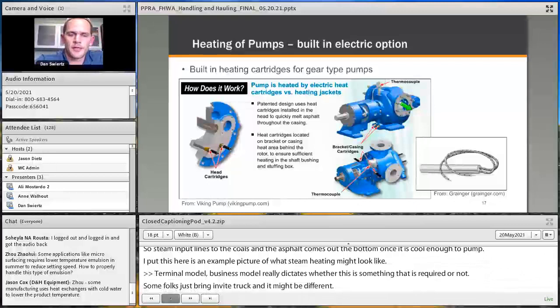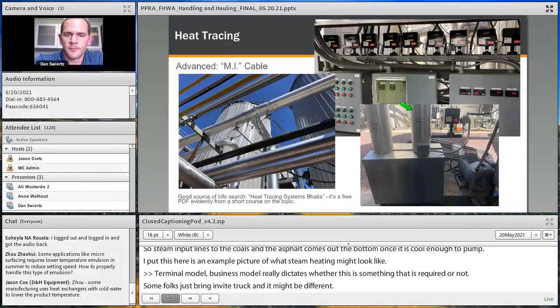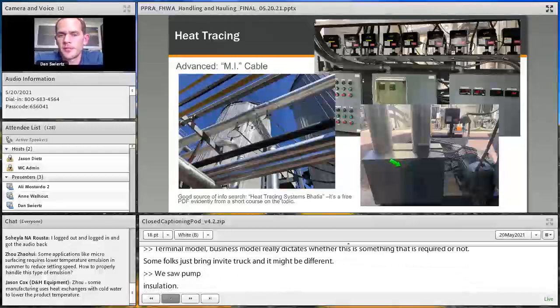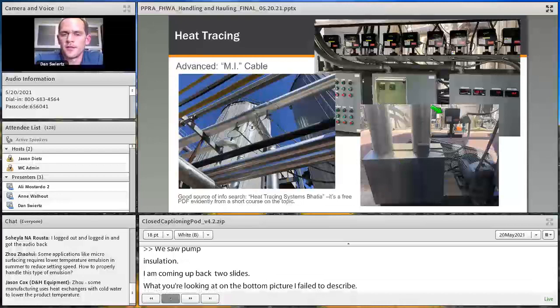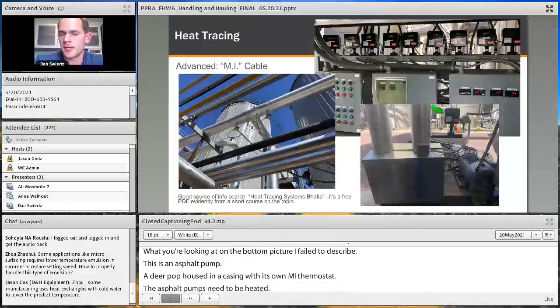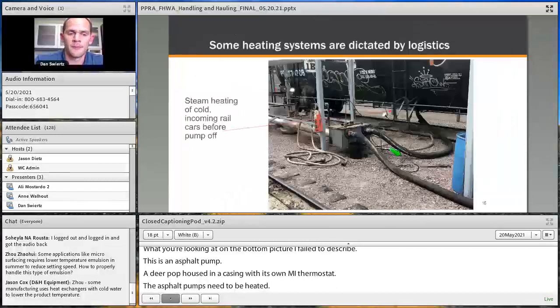We saw pump insulation. I'm going to back up 2 slides if you'll excuse me. I know paging through is never fun, but what you're looking at in this bottom picture I probably failed to describe. So this is an asphalt pump. This is a gear pump that's housed in a casing with its own MI thermostat, mineral insulated heat tracing thermostat. The asphalt pumps need to be heated, right? They're cold, big pieces of steel, and if we don't heat them, we can have problems pumping these materials. So this is an example of how a pump can be heat traced with MI type cable.